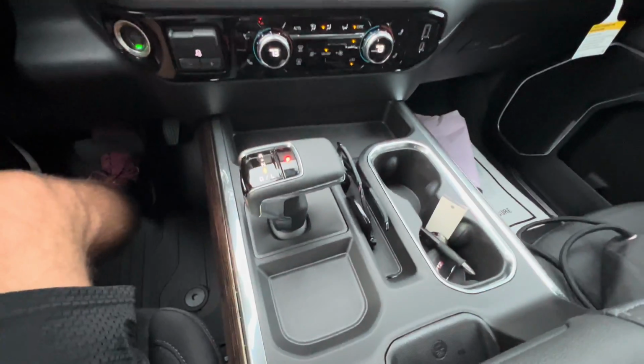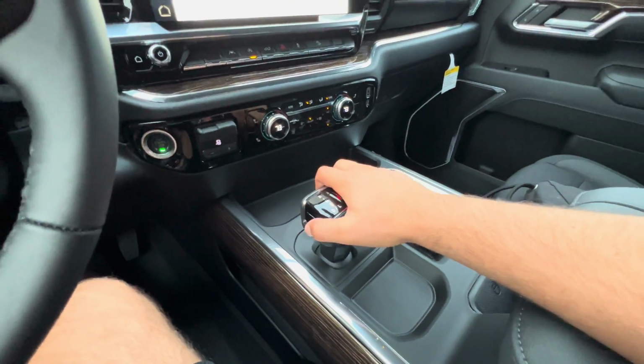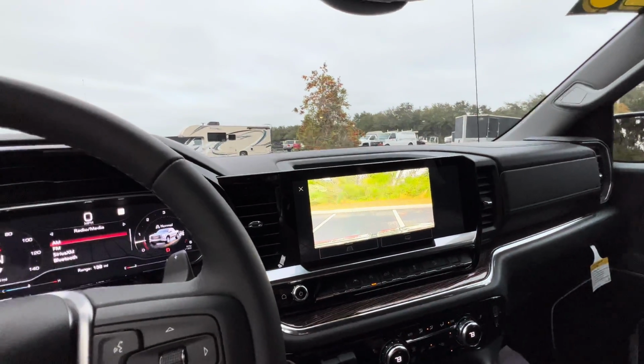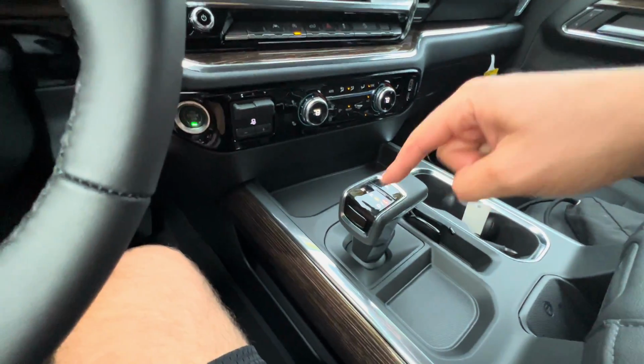We can take a look at this all-new gear selector, which is new for the post-facelifted 2022 Sierras, controlling the 10-speed automatic transmission. Backup camera, we already took a look at it, but right here, throw right back into drive, and it stays in the backup camera for a second, which kind of helps a little bit, so you can see if anything's behind you. You pull it back for a drive, and you pull it back one more time for the low gear.